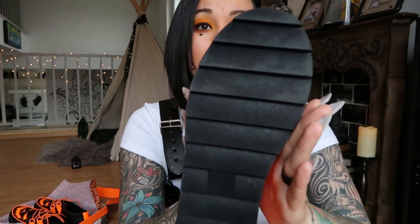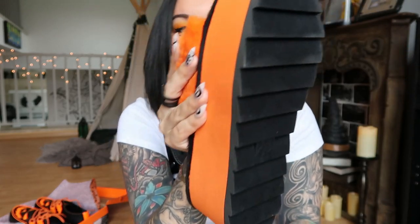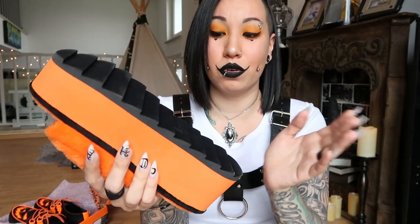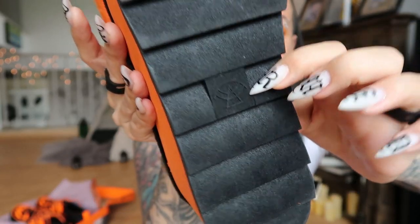I don't know, these ones, I'm gonna have to walk around in them, because with the very, very fuzzy material on the bottom, your foot may move. So I might wanna double up on socks with these and then they'll be perfect sizes. I love that the bottom has almost like roofing shingles, which is really good because you want something super sturdy when you're walking in something that's thick and more of a heel. And then you have the small little logo on the bottom.